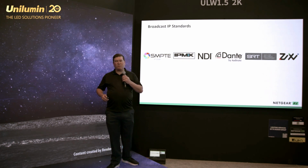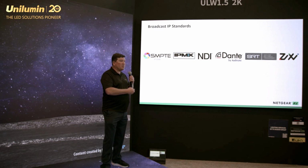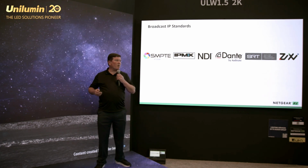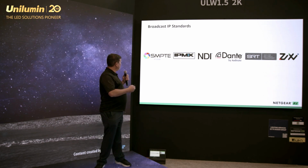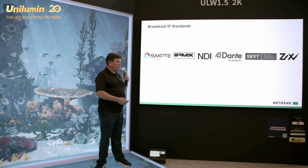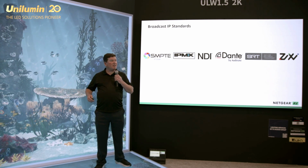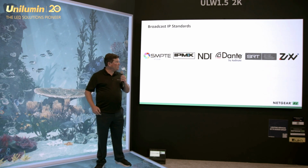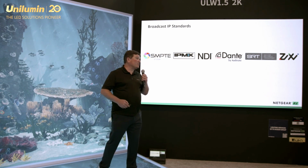Some of the protocols that we're supporting and being able to use our switches to intermix with are, of course, SMPTE 2110. This is new for NETGEAR, so we've really just entered this market with some very capable 2110 switches that we'll review a little bit later. While that is a de facto standard, there's also many more that are supported out there that we see mixed with all the technologies and some that we see on the stages here. IPMX, NDI, Dante, SRT, Zixi. These are all protocols that are supported by the NETGEAR switches.